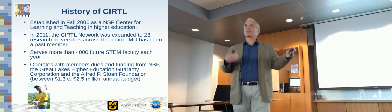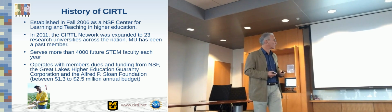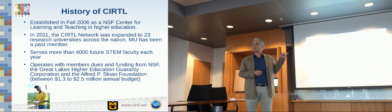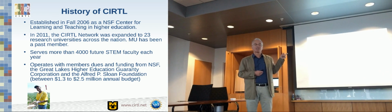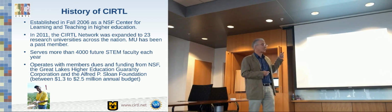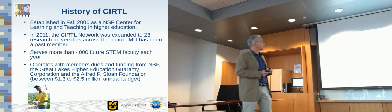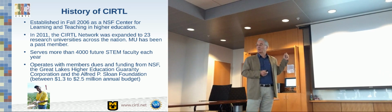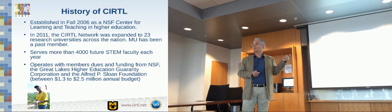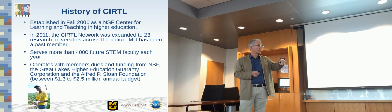This is my history of CERTL that I've sort of pieced together, and please correct me, Angela, as I go along. My understanding is that it was established in fall 2006. There was a call. NSF had the Center for Learning and Teaching in Higher Education, so they were trying to promote this concept. In 2011, this whole network was expanded to about 23 research universities. I think we were a part of the founding, right, Angela?